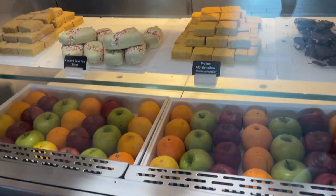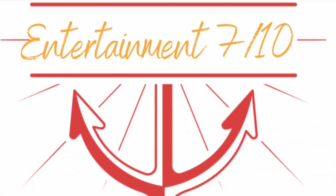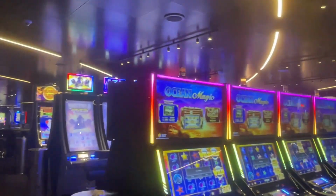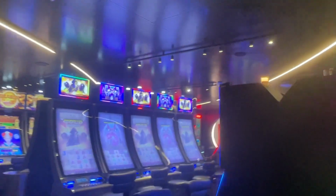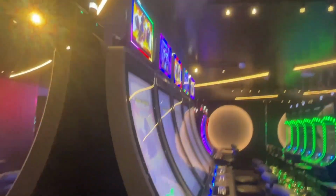So cool. Entertainment, we gave it a 7 out of 10. We'll talk about why here in a second. So entertainment, I just want to go over your options. You do have a casino. We did not play at all, but here are some machines.